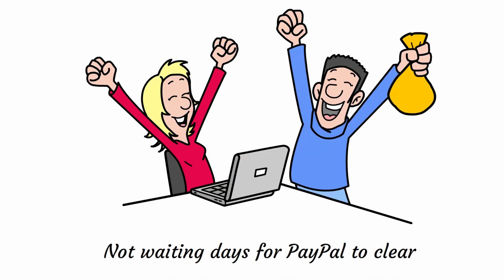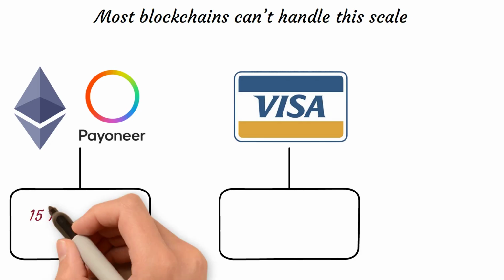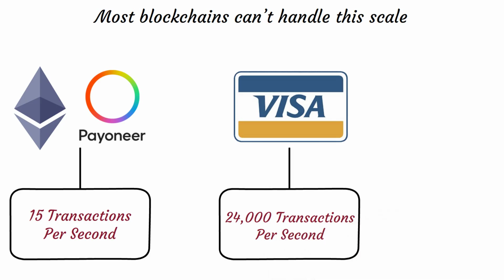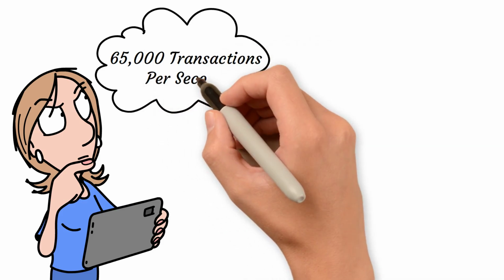But here's the catch. Most blockchains can't handle this scale. Ethereum, the pioneer, processes 15 transactions per second. Visa does 24,000. If Web3 is the future, we need a blockchain that's ready for the future. Enter Solana. So, how does Solana achieve 65,000 transactions per second?